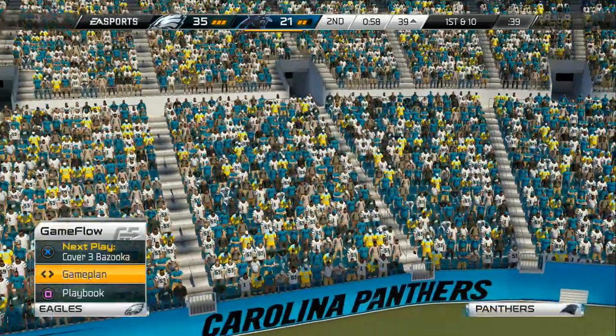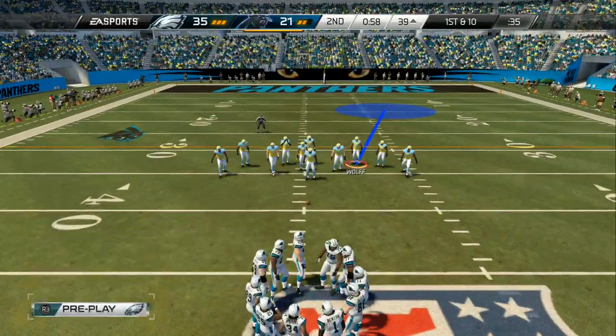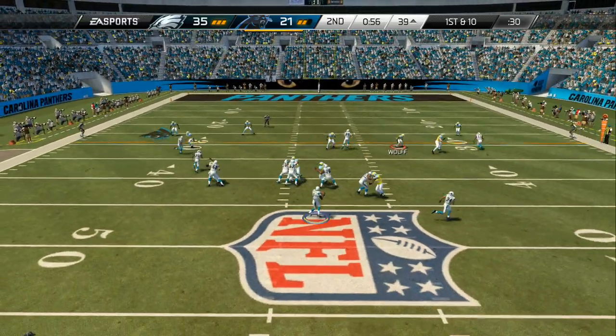Well, a lot of good things happened on both sides of the football this time. How about that return by the return team? Good job, good blocking. Look at the speed of that guy running. They get the tackle from behind. They stop the touchdown. Lined up in the pistol formation.